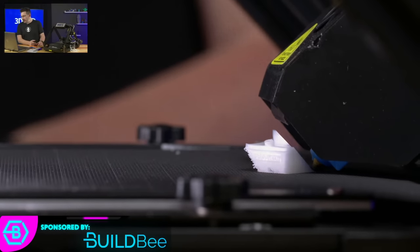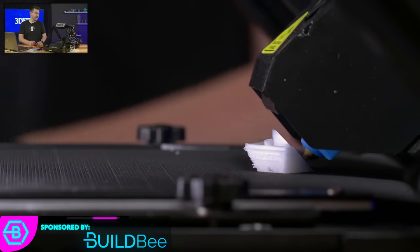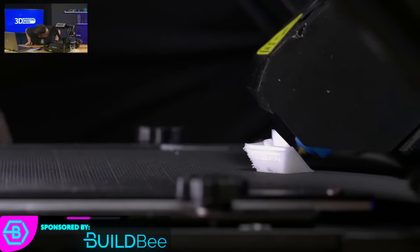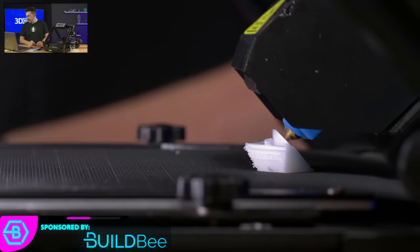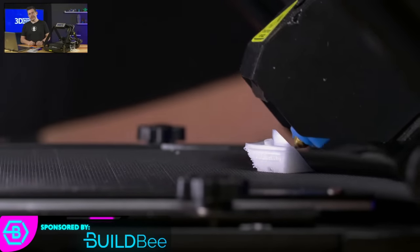The insane UPS driver says the belt is flexing a bit, the whole print is moving up and down half a mil. Yes, it is. I agree with you. And there's nothing we can do about it right now. We can just see if it goes.